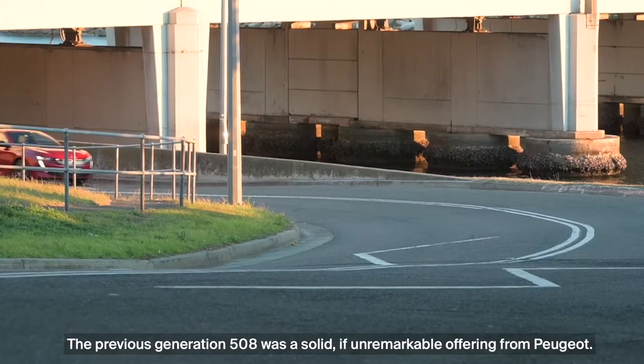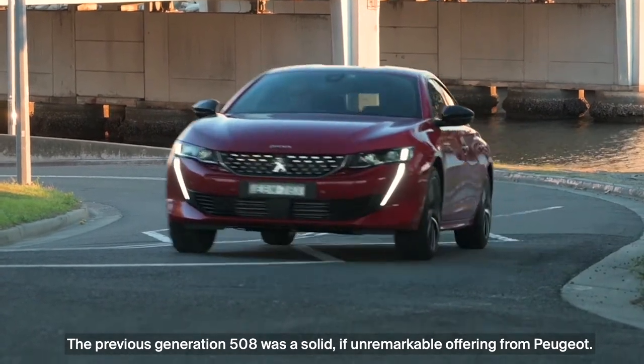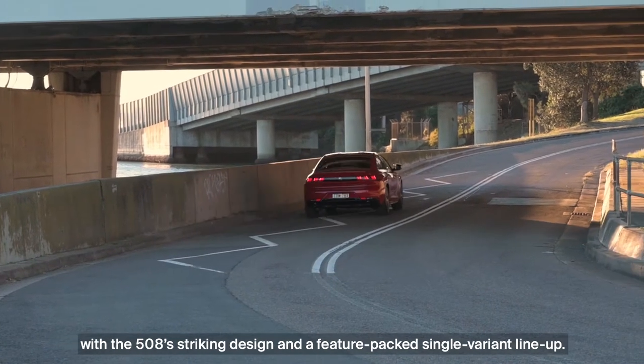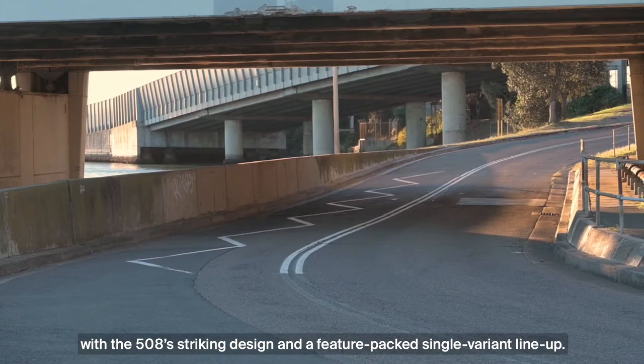The previous generation 508 was a solid, if unremarkable, offering from Peugeot. The French brand is hoping to attract a bit more attention this time around with the 508's striking design and a feature-packed single variant lineup.